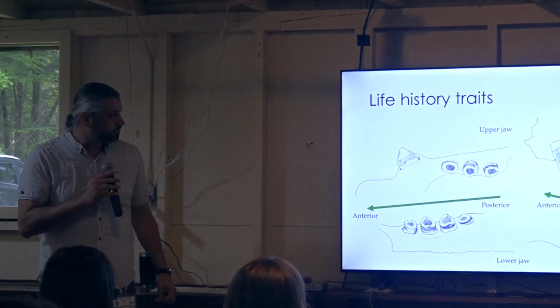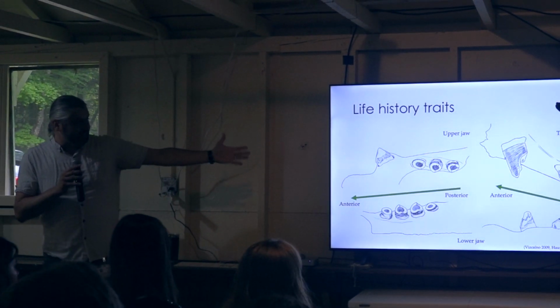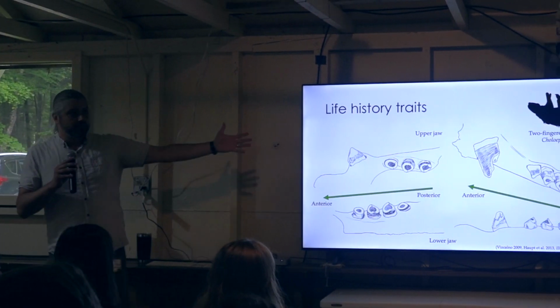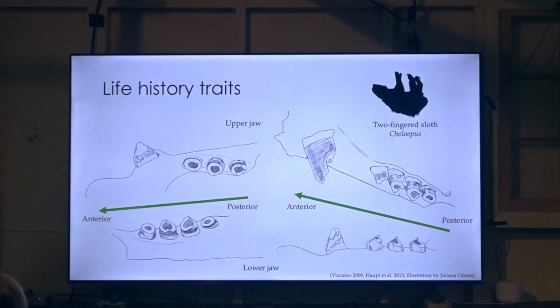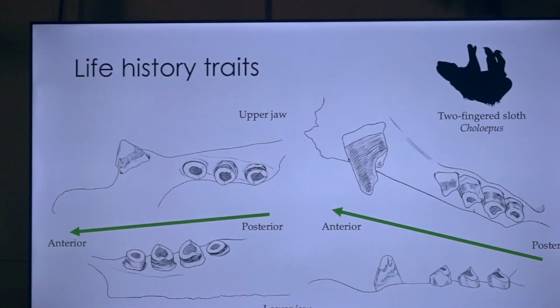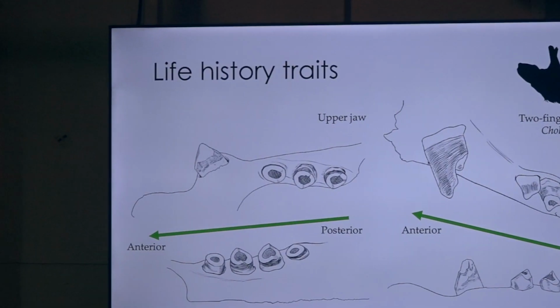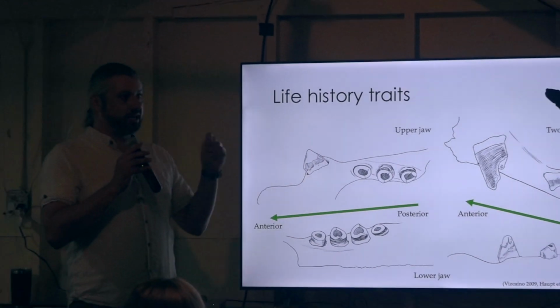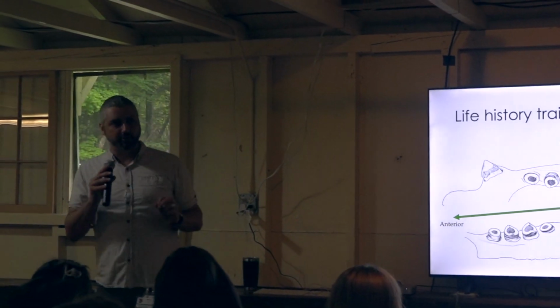So, what else makes sloths weird? These are drawings of sloth teeth. So sloths, remember the group used to be called edentata, which means without teeth. Anteaters truly have no teeth whatsoever in their mouth. Armadillos and sloths do have teeth, but their teeth are different than pretty much any other mammal's teeth in that they don't have enamel. They've lost the ability to produce enamel.